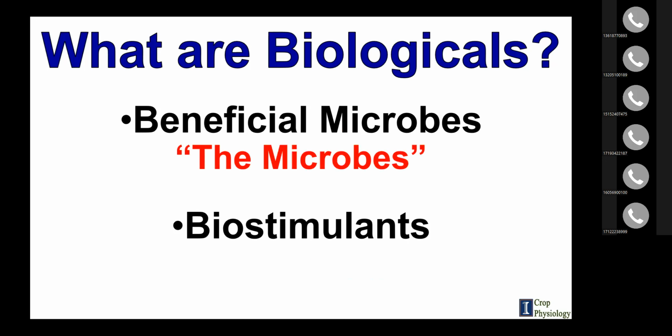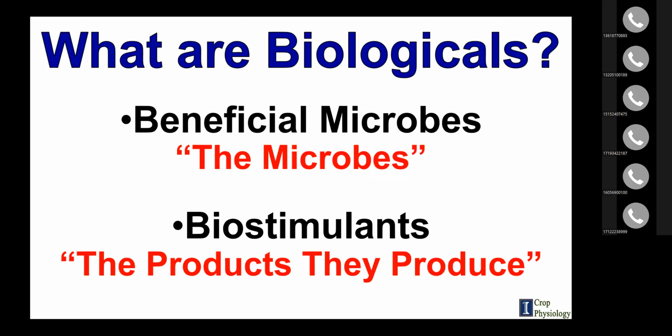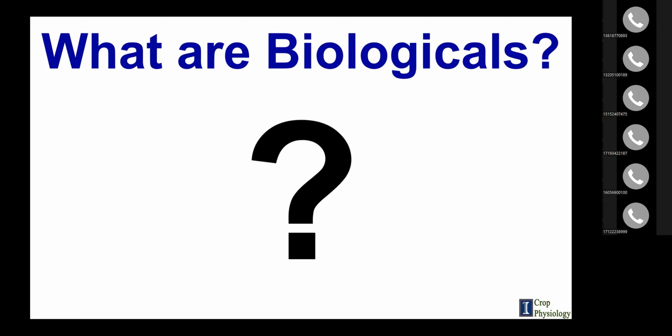And then more specifically, it's the microbes and often the products they produce. A lot of these biostimulants that we work with are actually metabolite-based products from living microbes through the fermentation process that they're able to collect. So there's a lot of synergy and connection between the products, but they are different because the microbes themselves are alive and the biostimulants are not. So then the real question is, what are biologicals? Because I said it's plant growth regulators, beneficial microbes, biostimulants, but that terminology still doesn't say what I can actually take to the farm and what it's going to do. And that's where we're going next.